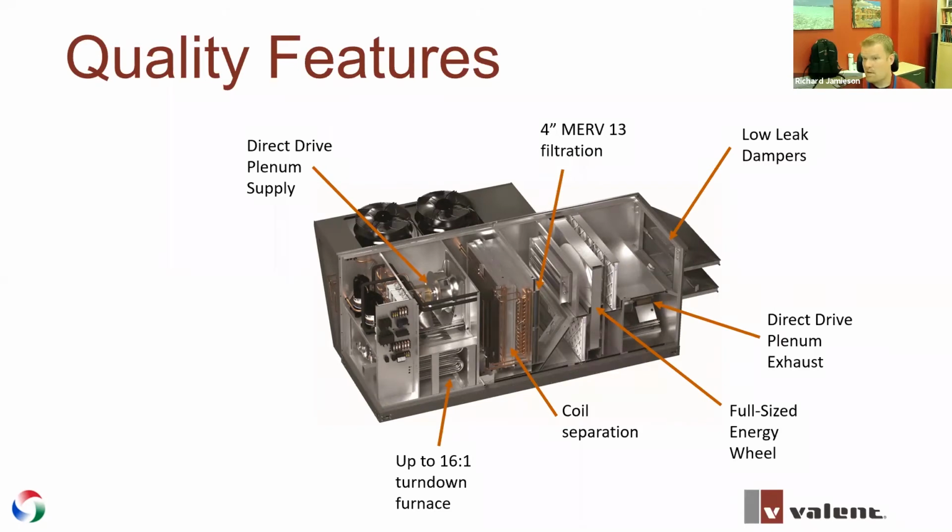But if you were on a part load day and you only needed a little bit of heat, and let's say you had a demand control ventilation or a VAV unit, a 3-to-1 furnace might give you a 40-50 degrees of rise, which would be way too much. So that 16-to-1 can really come in handy when you're talking about ventilation air and turn down on the fans. By having that high turn down, our climate really seems to make a lot of sense.